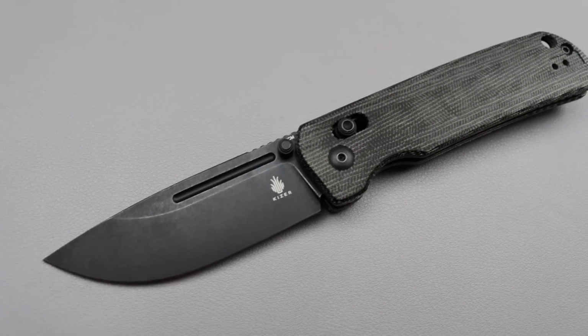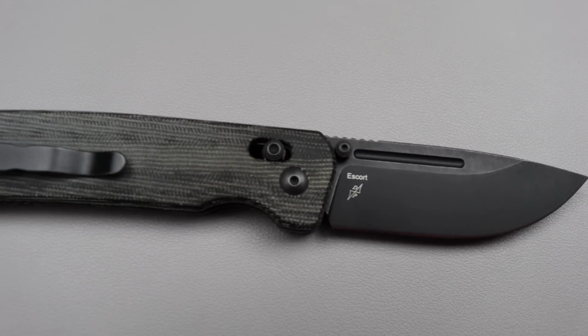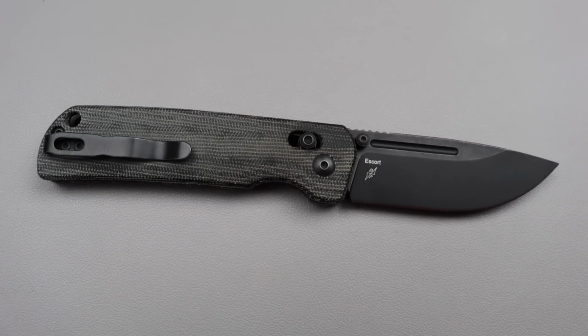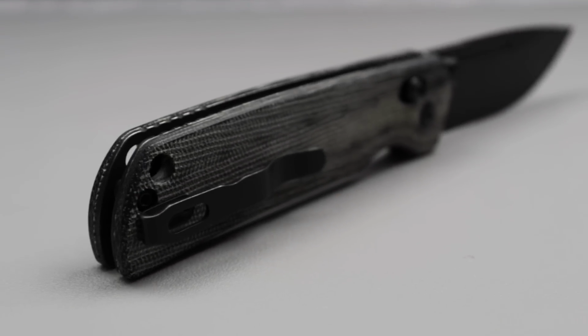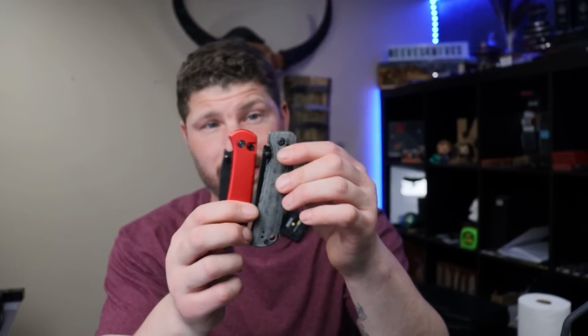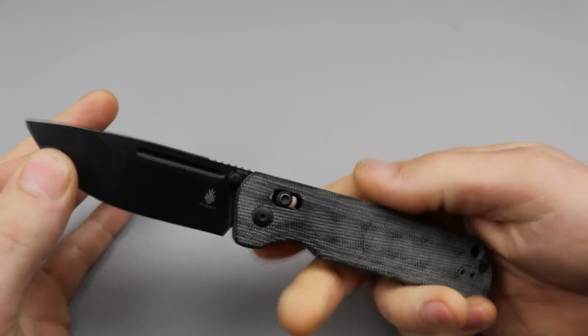The Kaiser Escort. It had to be number 1. It had to. And let me explain. So, this is the micarta one. So, it's like $95. It's right on the line. So, a lot of people would argue, well, wouldn't a $65 knife be better than this knife, considering you like the materials on this even more than this, because that is true. You could argue that 100%.